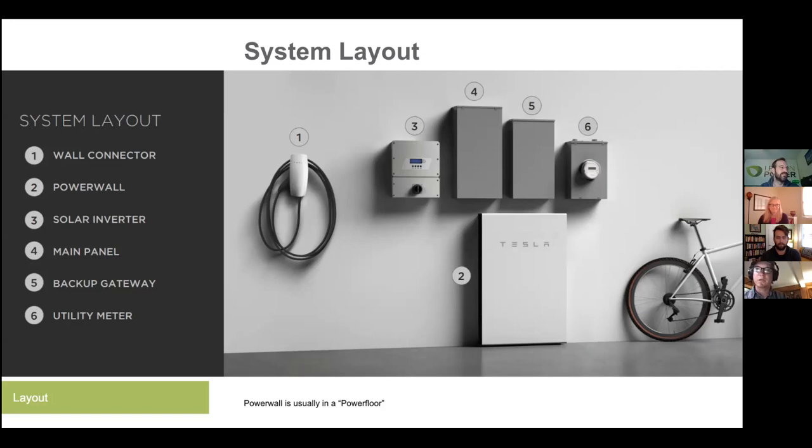So I see a question or a statement from Blythe Merritt. It says it appears that only 5 kilowatts can be outputted by one Powerwall. With two Powerwalls, it would be 10 kilowatts.